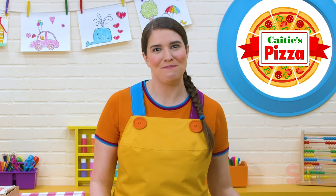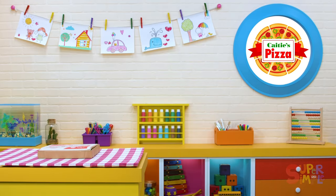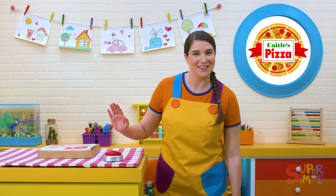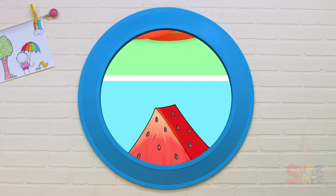We'll just need the big red button. I'll take a quick look for the button. I'll be right back. Where's the button? Under here? Oh, excuse me. Oh, here it is, the big red button. Let's push the button and look at the window. What will it be?